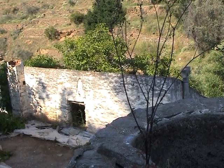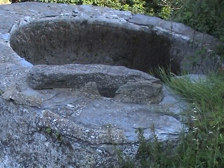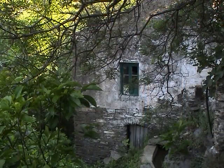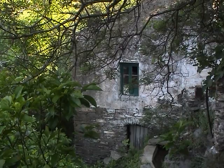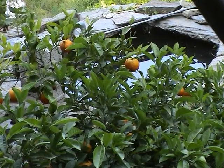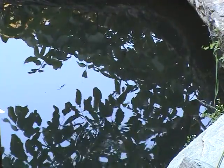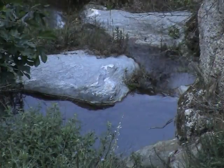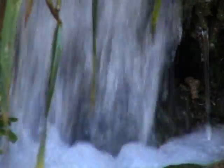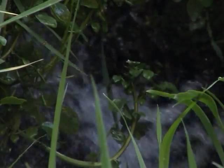We reach the watermills, an excellent example of pre-industrial Greek architecture. The miller's home and the watermill were a single building complex. The plentiful waters of Milopotamos filled the miller's round tanks, the Varadia. The water fell with force on the water wheel and set in motion the mechanism for the grinding of wheat and barley.